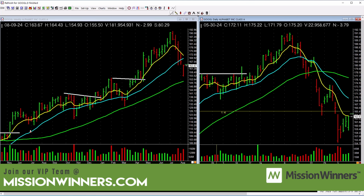Like back here, folks, this was good here. And this was good here. That's what we're looking for. That's where more money is made, higher probability setups with far less risk. Just something to take into consideration.